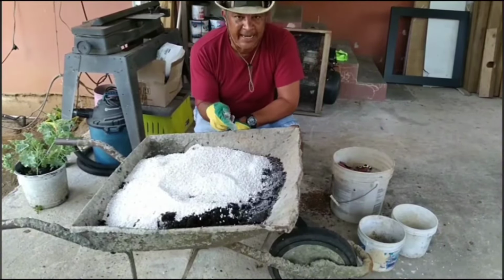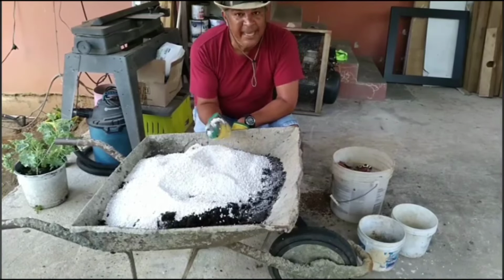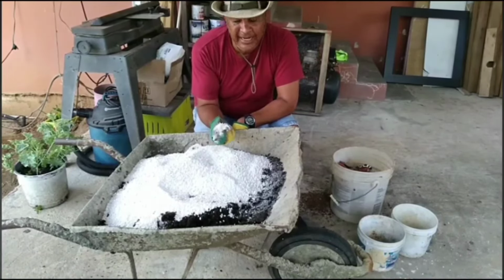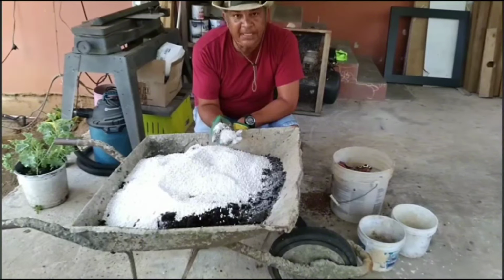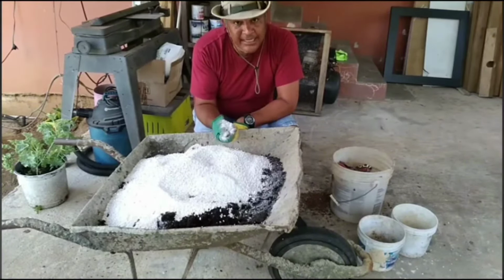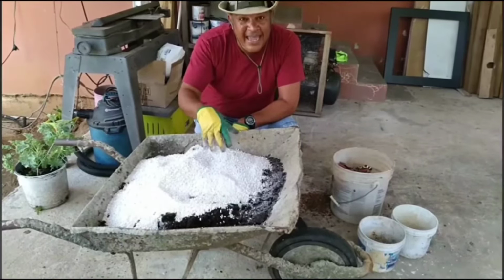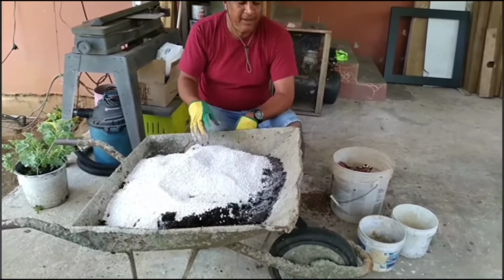So as we added the perlite, what does perlite do? Perlite makes the soil very light, right? It also helps in retaining a bit of moisture, right? But generally, it will help keep a lot of air inside of the soil, right?